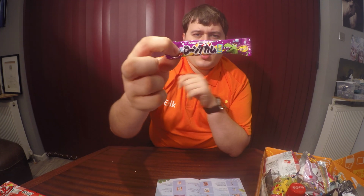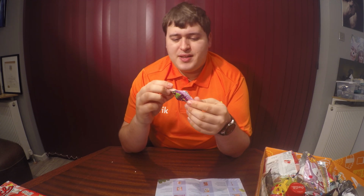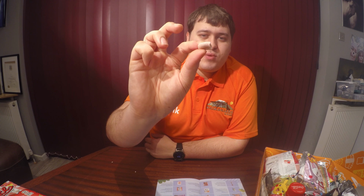Next up, we've got our grape gum. Now, I'm always apprehensive about eating gum on video because it's gum and you can't really just swallow it. And that's really nice. It's got a nice strong grape flavouring to it, which I'd come to expect, especially if you've got a grape flavoured drink from Japan. It's got that same strong tang to it. But nonetheless, that's a really nice gum. If you like gum, definitely worth a try.